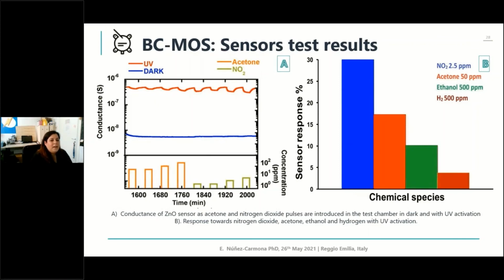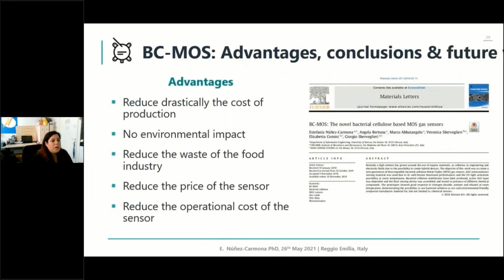In part B of the slide, on the right, we wanted to show you the comparison between the different pulses of the gases and how differently the sensor responds to them. In this case, we obtain a good response to NO2, even though it was about 20 times less concentrated than acetone. So we have published this study, and we have seen that this kind of sensor has many advantages, as I told you before: not just reducing the impact, but also reducing the operational cost of the sensor.